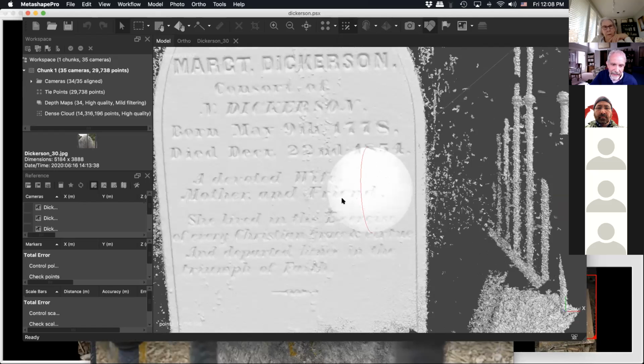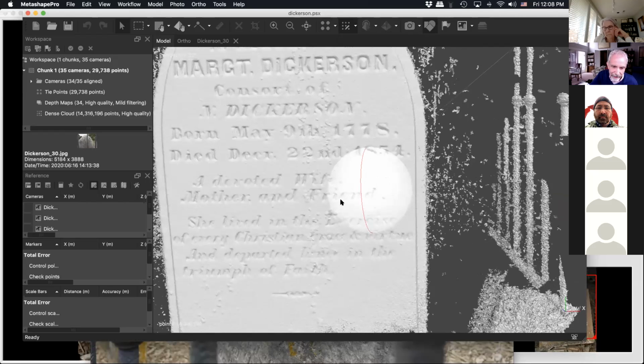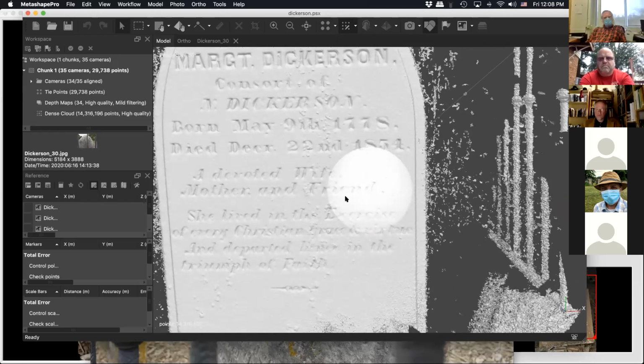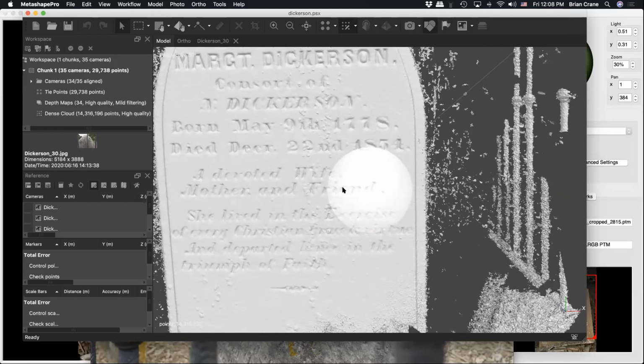She lived in the exercise of every Christian grace and virtue, and departed thence in the triumph of faith. You can read that. You could never read that from the photograph that I took.